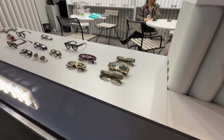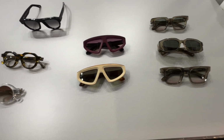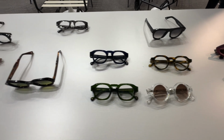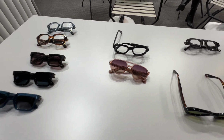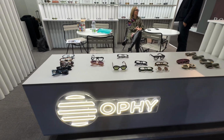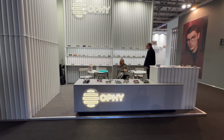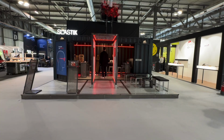This booth gave me a little bit of that Rimowa vibe, but with cooler eyewear. But they were doing the same thing. Like they had their acetates a little bit thicker. They were super friendly. They gave me a thumbs up to film, and I was like, cool. Yeah, I like their booth.